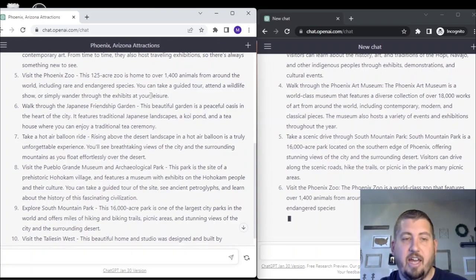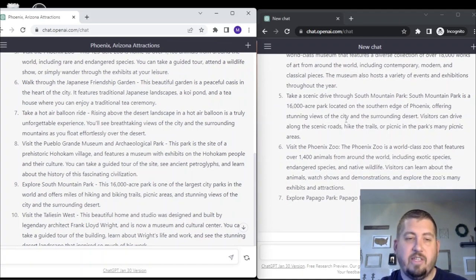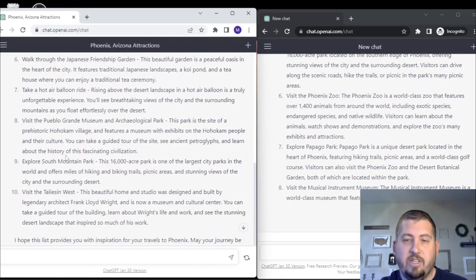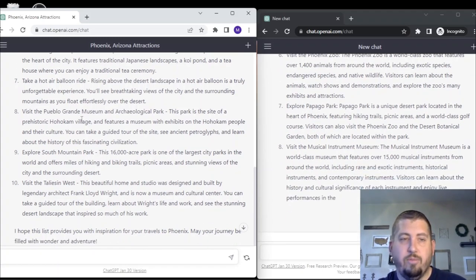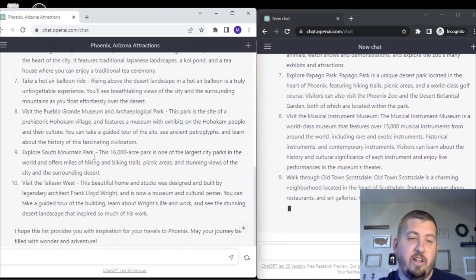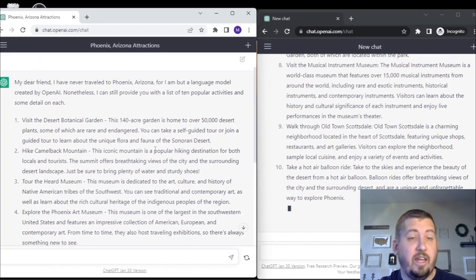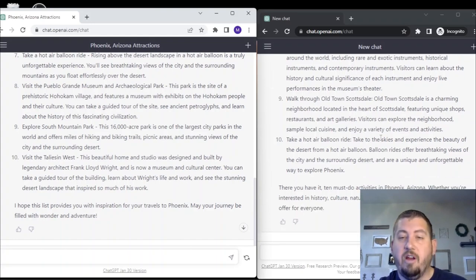So we've got walk through the Phoenix Art Museum, which it had. Scenic drive through South Mountain Park. Okay, so it's got explore South Mountain Park. And truthfully, the original ChatGPT is giving a little bit more detail. Visit the Phoenix Zoo. It had this as well on the left. Explore Papago Park. Let's see. I don't think it had that one. Nope. So that one's a little bit different. Musical Instrument Museum. Okay, so that's a little bit different as well. Didn't have that one. We had Pueblo Grande Museum and Archaeological Park. Walk through Old Town Scottsdale. It didn't have that. Then we have visit, I don't even know what that is. I live in Phoenix. All right. Take a hot air balloon ride, which it had as well. So the results, at least for this test, are relatively similar. You've got a couple different ones, but you've got one paragraph essentially for each of those.